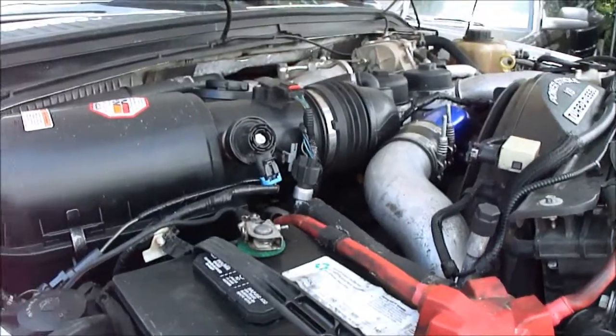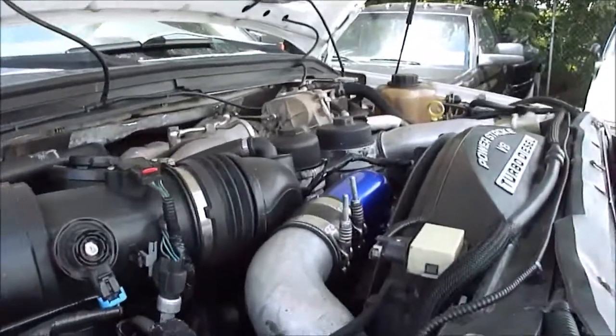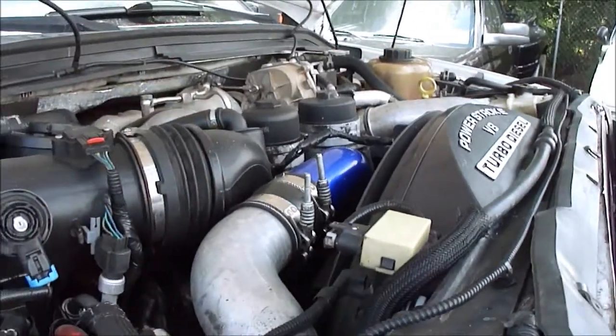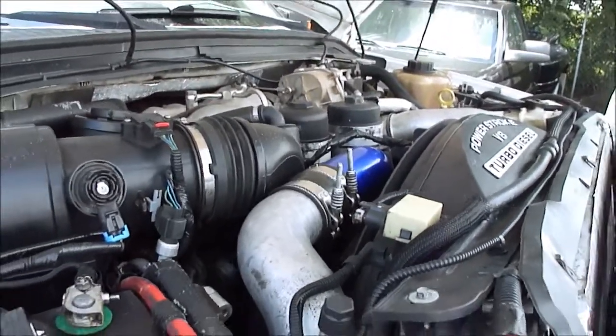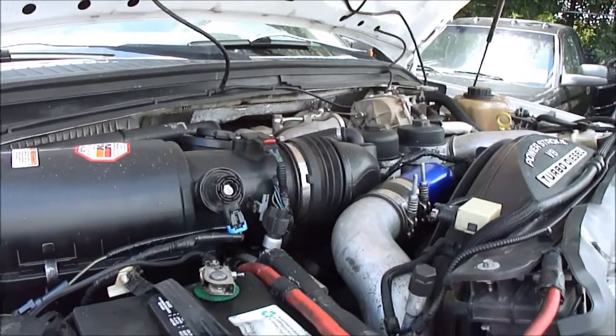Hi folks, Dan Dale here. You've been listening to my dad talk about this truck. Now I'm going to take you on a test drive. But before I do, I just want to show you a few things. First of all, you can see the EGR has been deleted. It's got the high flow intake elbow. Adds a little power, drops about 100 degrees off your exhaust temps.